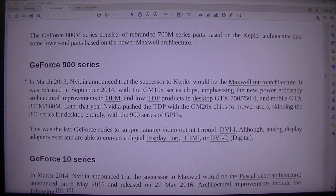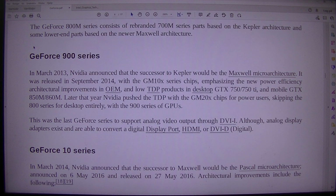The GeForce 800M series consists of rebranded 700M series parts based on the Kepler architecture and some lower-end parts based on the newer Maxwell architecture.